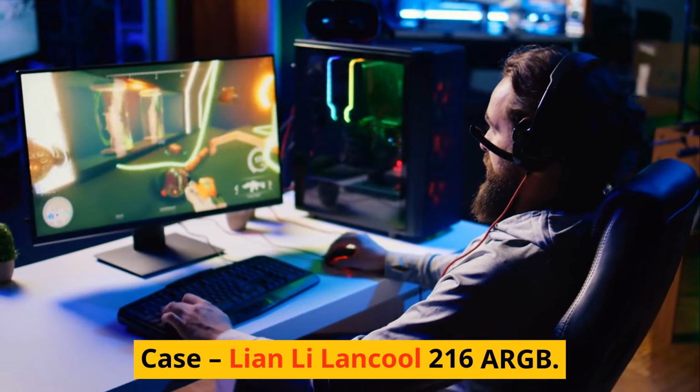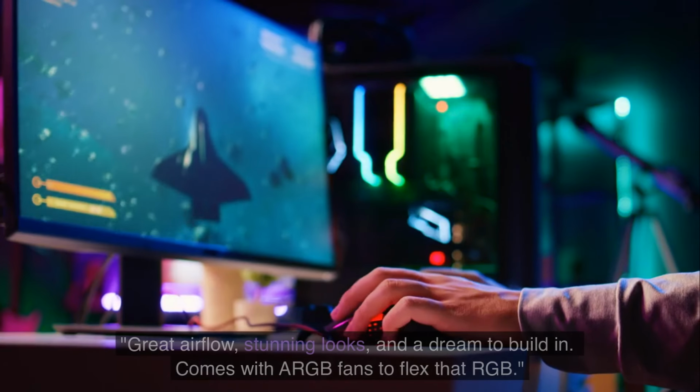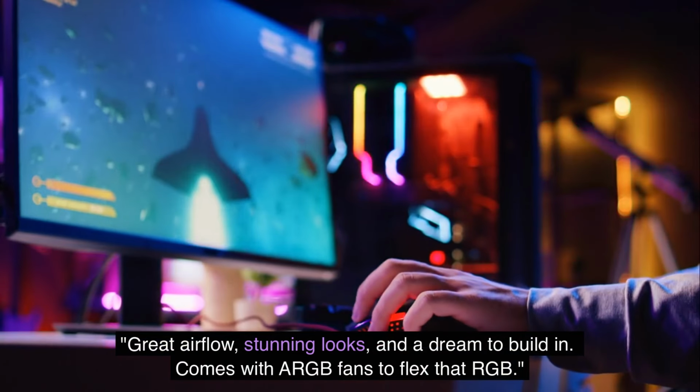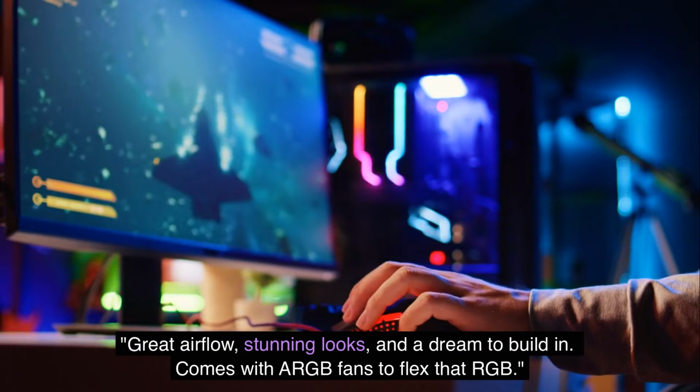Case: Lian Li Lancool 216 ARGB. Great airflow, stunning looks, and a dream to build in. Comes with RGB fans to flex that RGB.